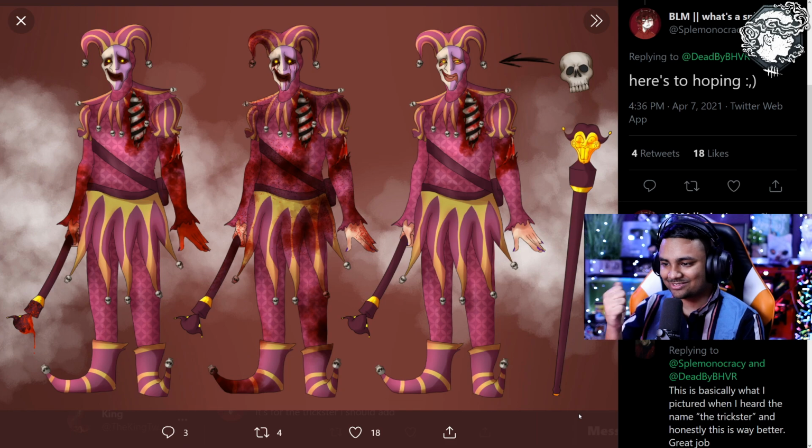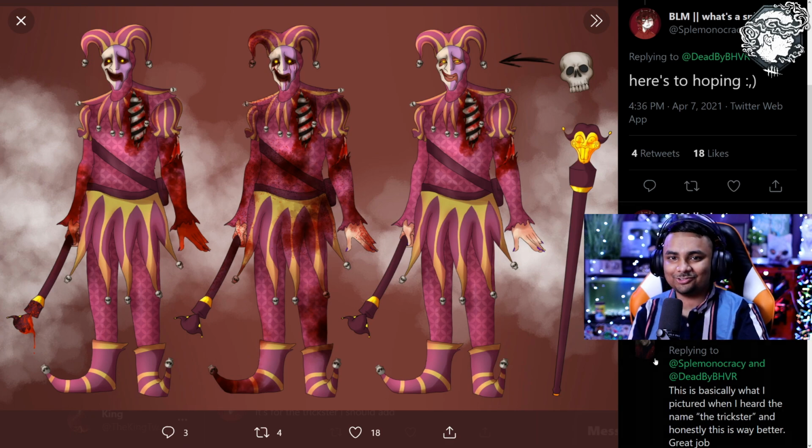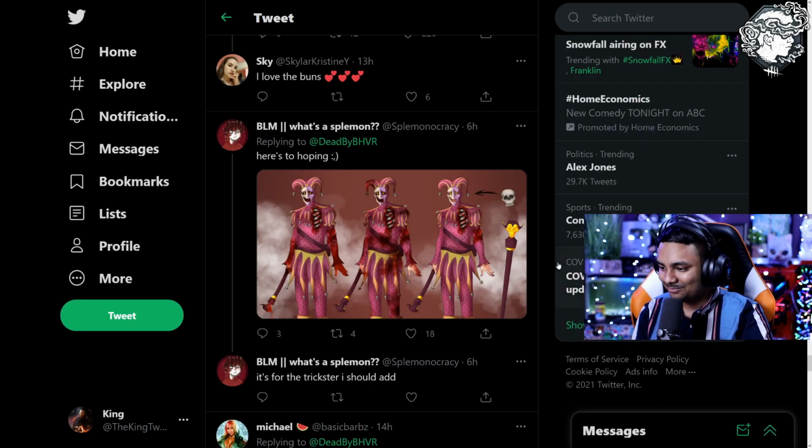He has a little weapon with a little smile on it, and then he obviously has little skulls all over the place. His nails are painted in purple, and I just love the blood that goes to various different stages. It looks absolutely amazing. And I can't wait to see one of these cosmetics coming to life and coming into the game. Shout out to Spell Monocree, definitely butchered your name, but shout out to you for making this submission.